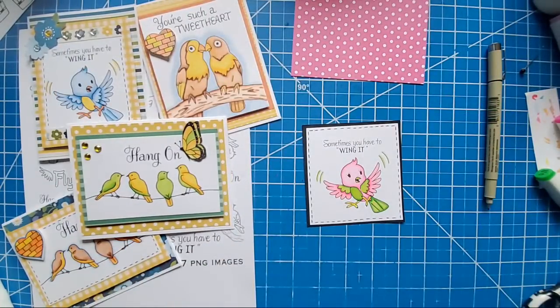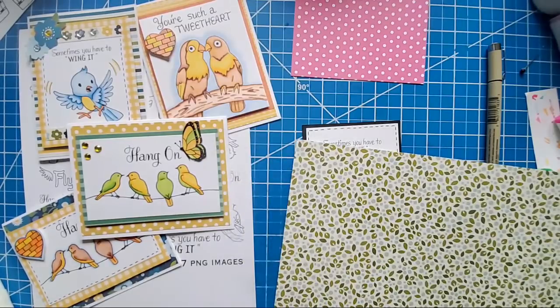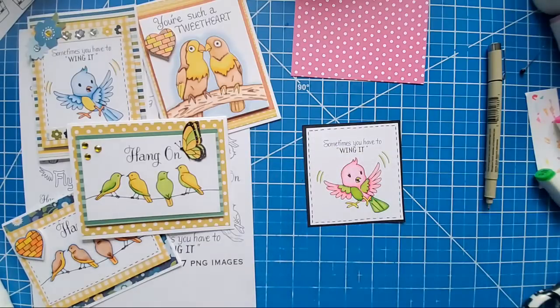Okay, so let me go ahead and get some paper here. I need to find some paper. Let's see what we got here. I may end up cutting into some paper, y'all. Okay, I am going to cut into some paper that I haven't cut into before, which is going to make more scraps, but this looks cute. This actually was sent to me in Happy Mail. This is some 12 by 12 paper.